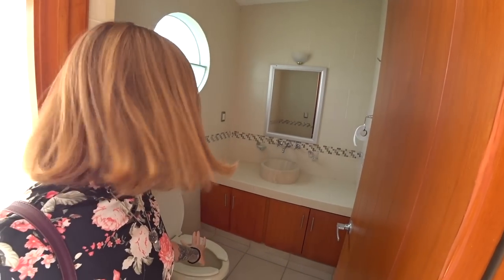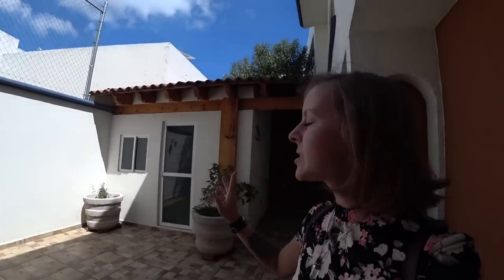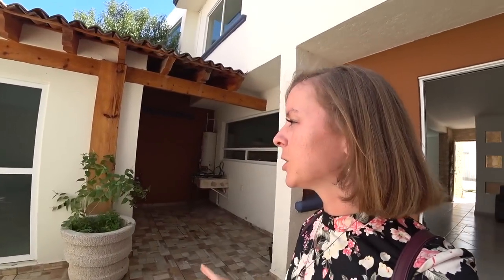And then before I go upstairs, I want to show you that there's a guest bathroom right here. Then you can go outside. They have a little patio area here where you can barbecue over there. And just like most houses in Queretaro, you have a maid's quarters. It's a little bit messy.